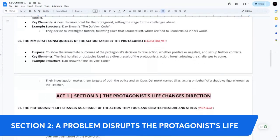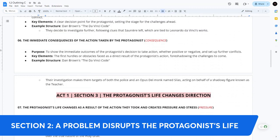That brings us to plot point six, the immediate consequences of action taken by the protagonist. So in this case, Langdon says, we're going to do this, and Sophie says, yeah, let's do this. And it's going to lead them to da Vinci's work. So now there's an immediate consequence to that, also known as consequence.